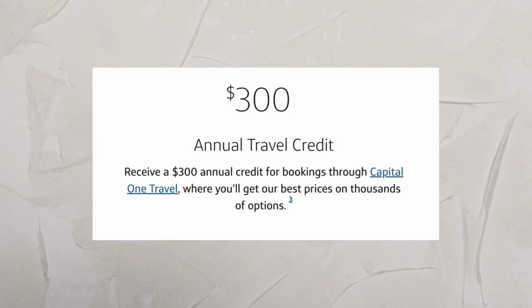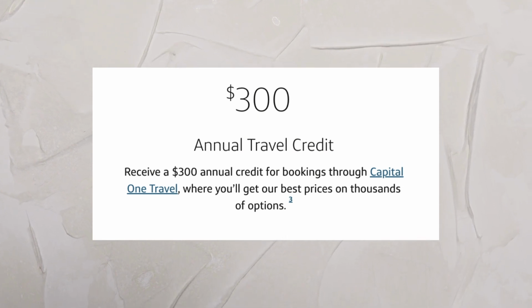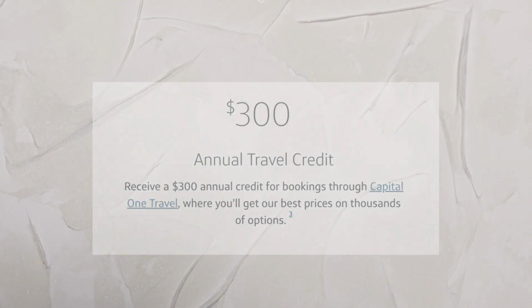The first one is a $300 travel credit that you can use within the Capital One travel portal. This can be used for any sort of travel within the portal. So whether it be a hotel, a flight, car rental, whatever it is, that credit will count towards it. So yes, you do have to use the travel portal, but I've used it plenty of times, and in my opinion, it's not very difficult. It's just like any other travel portal out there online, which then just leaves $95 as an effective annual fee.